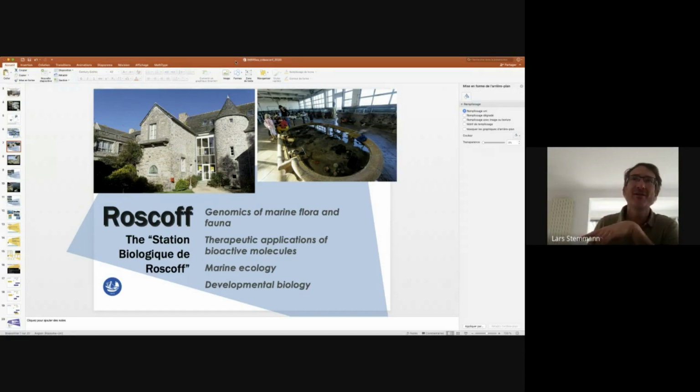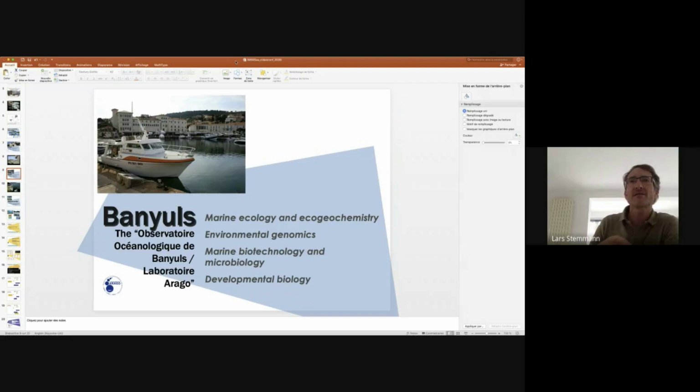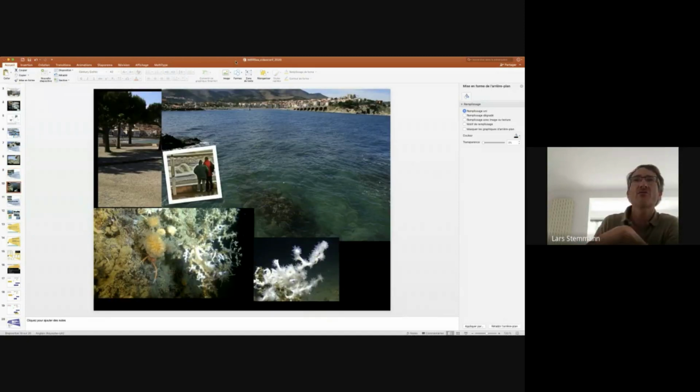So that's the view of the building of Roscoff. And the text which I just gave earlier still holds for Roscoff-sur-Mer. So that's an example of the fieldwork in Roscoff-sur-Mer. That's Banyuls-sur-Mer, with a different main thematic of research in the different labs. Here is a view of the bay of Banyuls-sur-Mer.